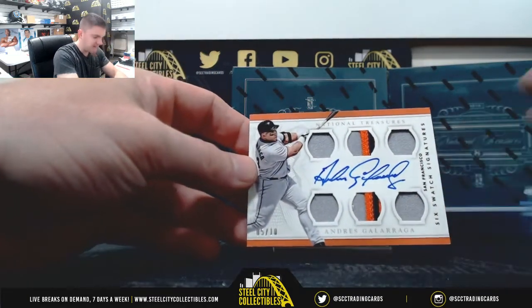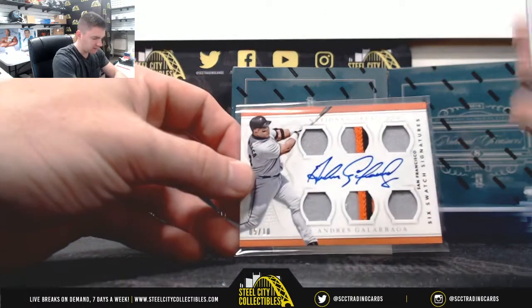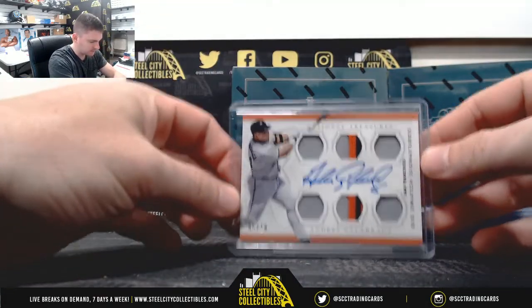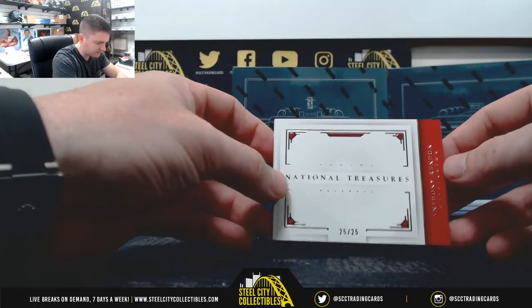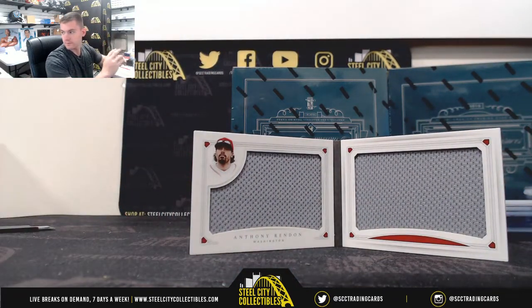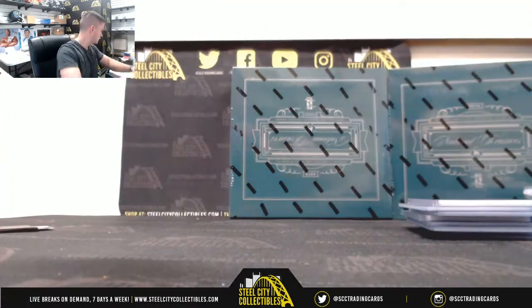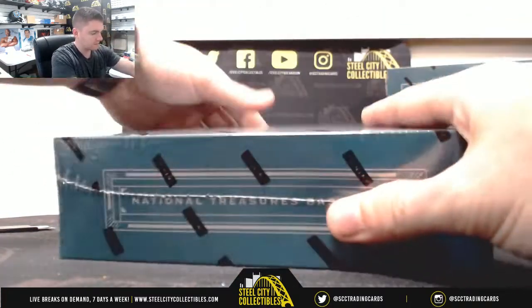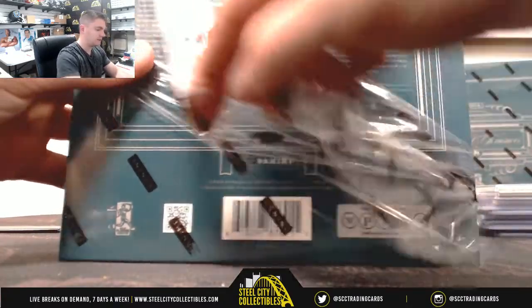Andres Galarraga, 5 of 10. 6 pieces of memorabilia, autograph. Nice looking card. Big cat. And Anthony Rendon, 25 of 25. Box number 3.